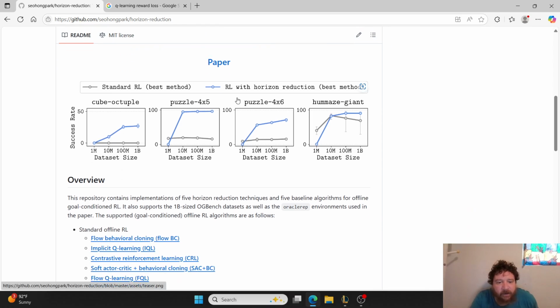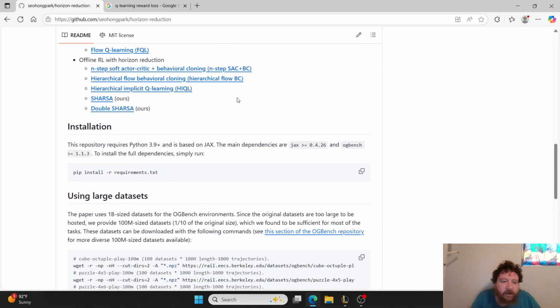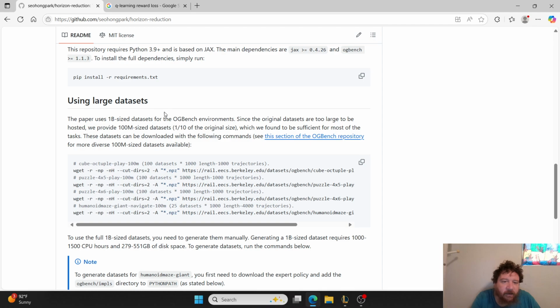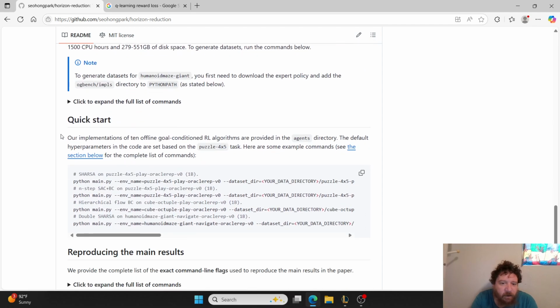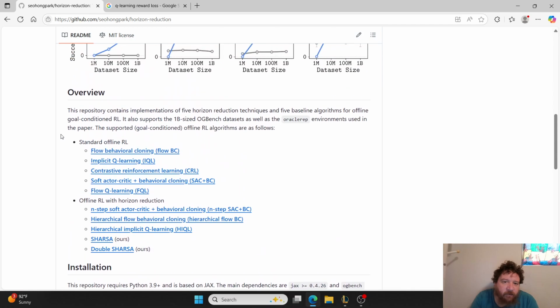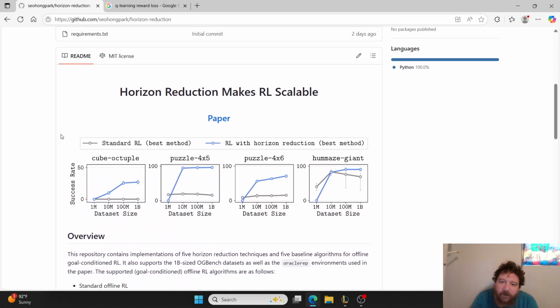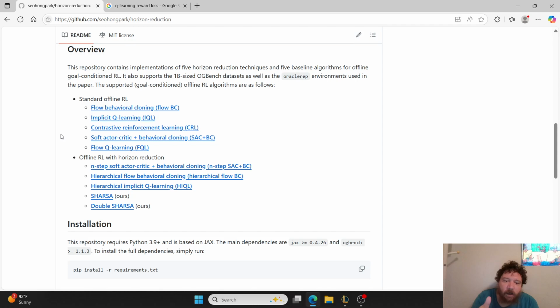They give all of the code for all of their experiments, and most of the data. The datasets that they used for their largest tests were 1 billion size datasets. They give 100 million just because of the storage limits for GitHub, and everything that you need here. They scaled this up to a 500 million parameter model, which they note, and 1 billion rows of data. That took 8 days of training, and that's why they couldn't scale it any higher.